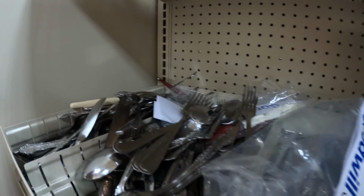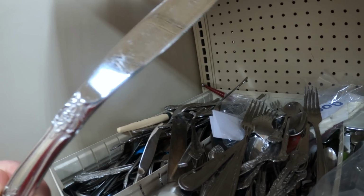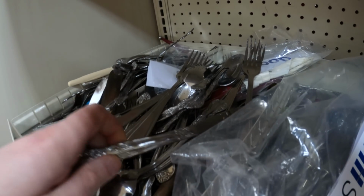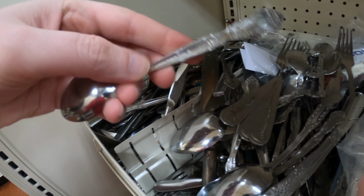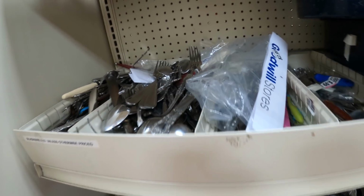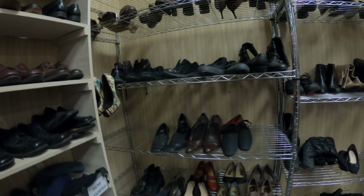But I come across some of this flatware, and I notice there's a bunch of new stuff in here. I usually don't look through it because so many people look for the silver every morning. However, I start seeing some decent stuff and decide to dig through it. Ended up buying some. I'll show you in a bit what I got, how much I expect to make on that. And we head over to the thrift store, looking at the shoes.